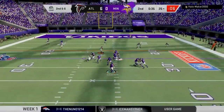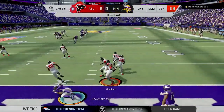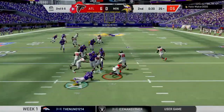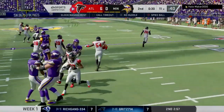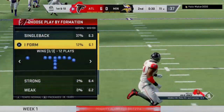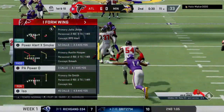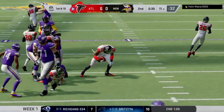Play action now. Cousins. Into heavy traffic, and it's intercepted. Picked off down at the 2. Past the 10 to the 11-yard line, and that's where the return stops. And he may want to track down that football because that's interception number 1 on his career.